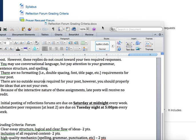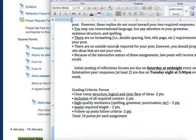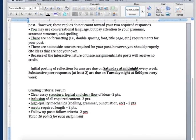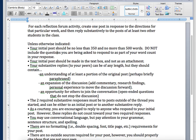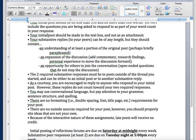And for your forum reflections, again, these are due on Saturdays at midnight. I gave you some guidelines here. Your initial post should be no less than 350 and no more than 500 words. Make sure you answer every component. You can read through those, and then what's required for your substantive replies to 2 of your peers. All right.